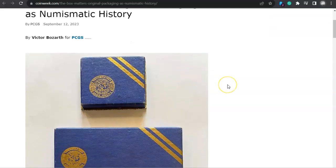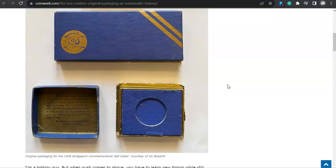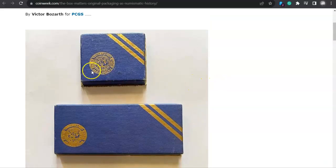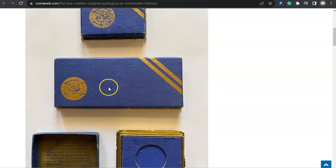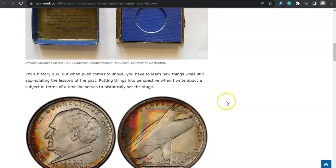Now, here we go. Look at that. Do you even know what you're looking at? Look at this, this is amazing. It's original packaging for the 1936 Bridgeport commemorative half dollar, courtesy of Vic Bozarth himself. So that's pretty amazing. And do you keep your original government packaging, folks? Do you recognize that it is important to actually keep?